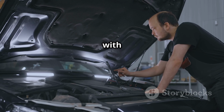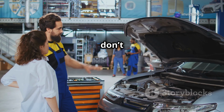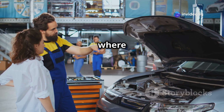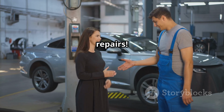So, is your check engine light on with the P0185 code? This means there's an issue with the fuel temperature sensor B circuit malfunction, which can affect your engine's fuel management and performance. But don't worry, today I'll explain what P0185 means, where to find the affected sensor, and how to fix it quickly. Stick around because this could save you from some really costly repairs.